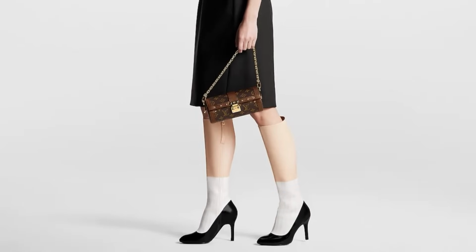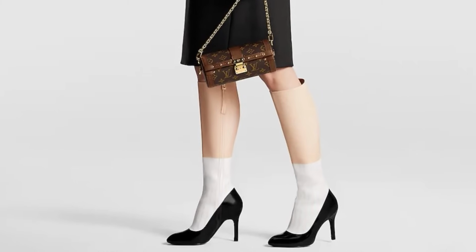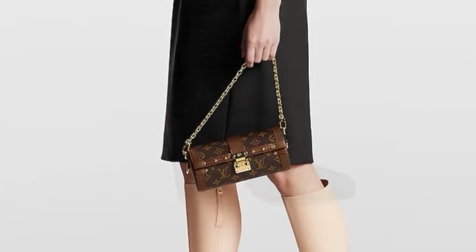Here they are, and here it is on the model on the LV website. And of course, there's a cute little bag also from the Fall Winter 2023 collection, which I'll come back to in a bit, but just for a little bit of breaking up the eye candy, here it is. I will show more at the end of the video.